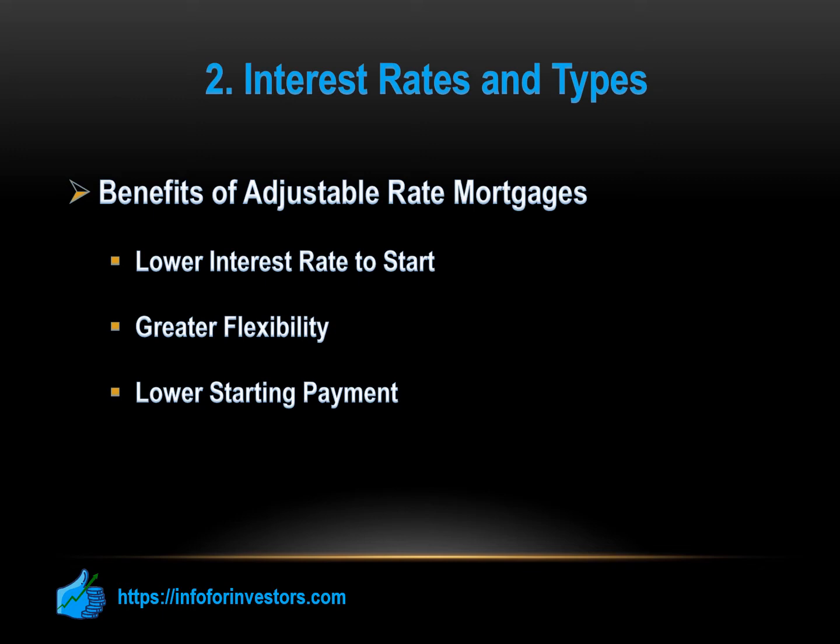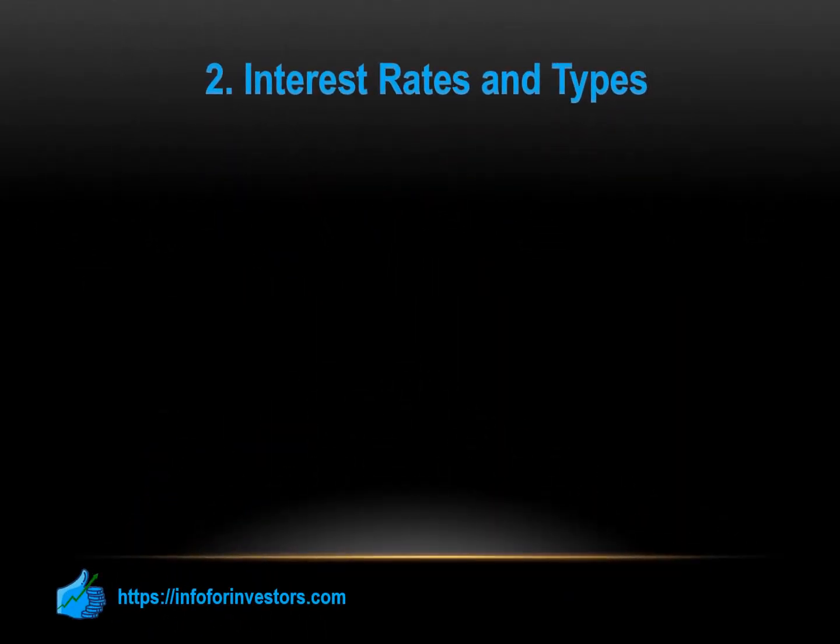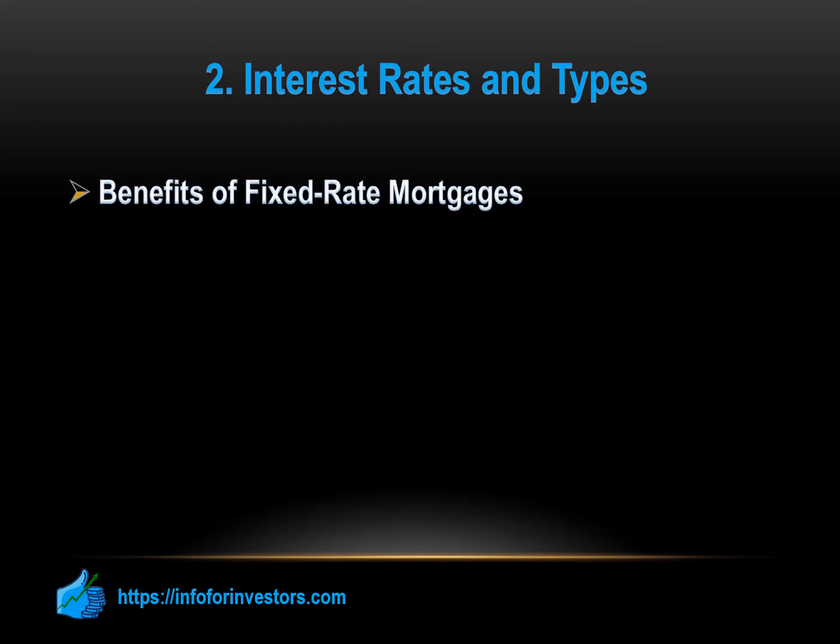Caps available. Most adjustable mortgages have caps on just how much they can charge you as a total monthly payment and just how much your interest rate can go up in one period. Now, with a fixed rate mortgage, you're going to have some really good benefits as well. For those who have a stable job and want to stay in their house for a long time, this is generally the way you want to go.